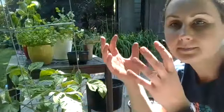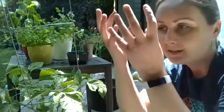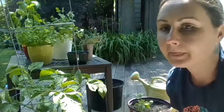So what I do is I will water once, and sometimes if it's really dry, you'll see the water just kind of sits there for a little while. And then once the water has actually absorbed into the soil, then a few minutes later, I'll water again, and maybe even again if it was really, really dry. So that's just a tip that I have to make sure that you're watering enough and that you're getting the water as deep into the pot as you can.